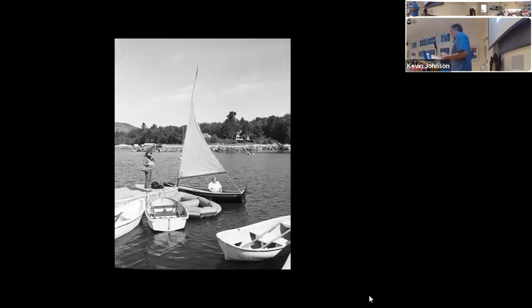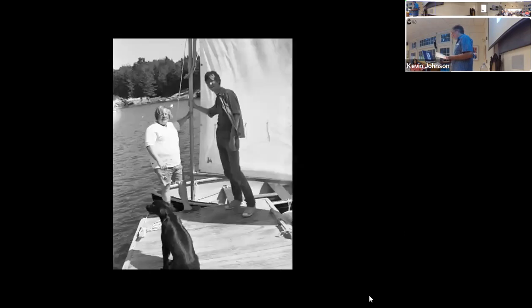And the guy in this little sailboat is Joel York. Is he still around by any chance? No. So I don't know if they were one of the instructors that were teaching sailing, but this is Joel on the left with Teak Wiggins.